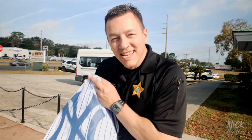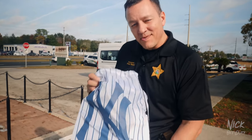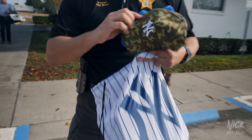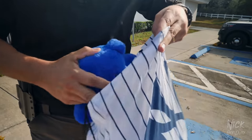So tell me what you got in your hand, man. So check it out. The representatives from the New York Yankees. We have an affiliation here in Marion County with some of the horse farms. Well, they came by today dropping off all these bags, so I was curious to see what was inside. These are going to our deputies. Nice. Stuffed animals, little kids' hats, New York Yankees. How cool is that? Camouflage, that's what I'm talking about. This thing is full of toys, just all kinds of goodies.